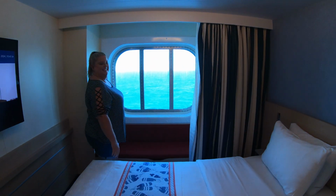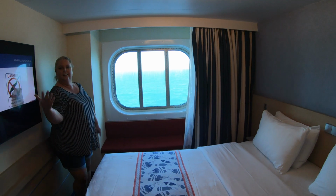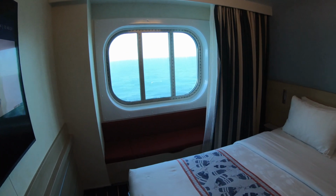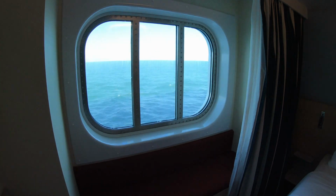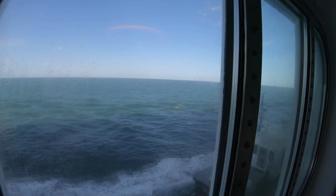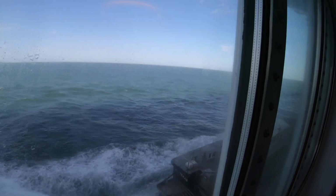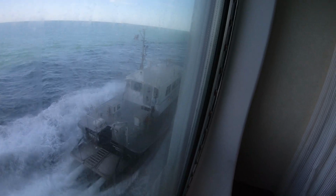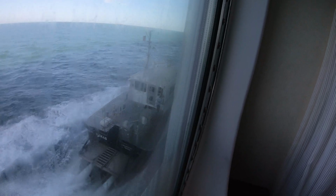Hello, wonderful assistant. So we have nice view of the ocean, which we just left Galveston. Windows are a little dirty, but that's okay. Oh, our pilot boat is right here. So if I film this long enough, we'll be able to see the pilot getting on the pilot boat.